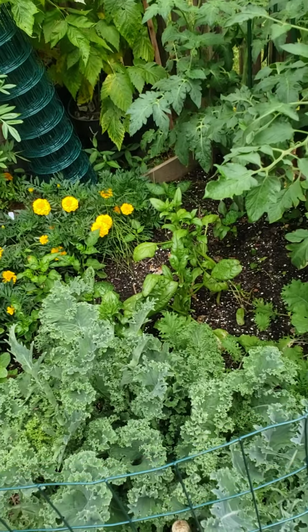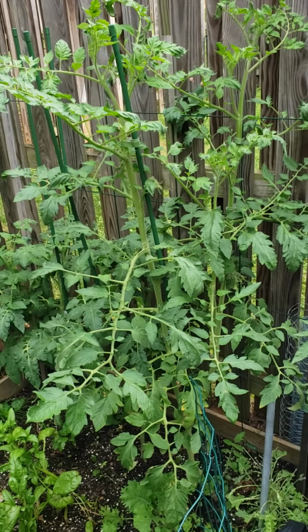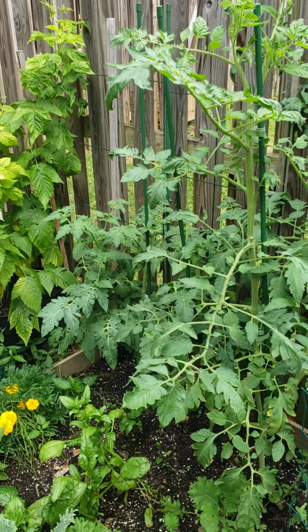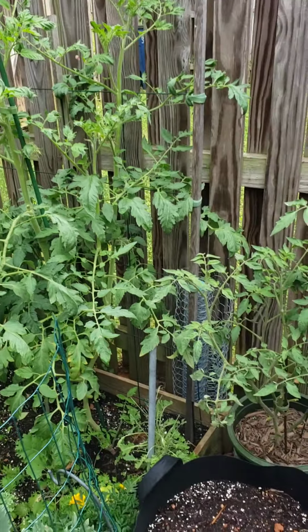Got to pull out my kale and my spinach. And then I have my larger variety tomato plants back there, and they are flowering and doing their thing. But those tomatoes won't be ready until probably like August. So those are my later tomatoes.